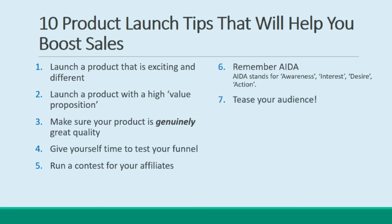7. Tease your audience. Long before you announce your product, you can tease your audience by letting them know that something exciting is coming. 8.